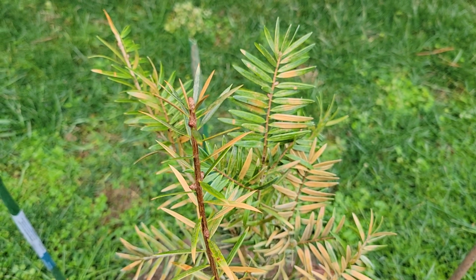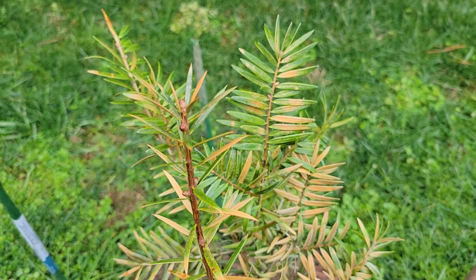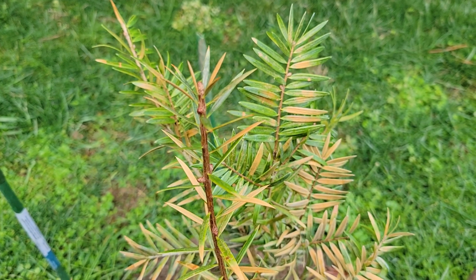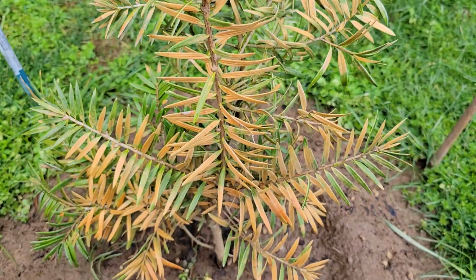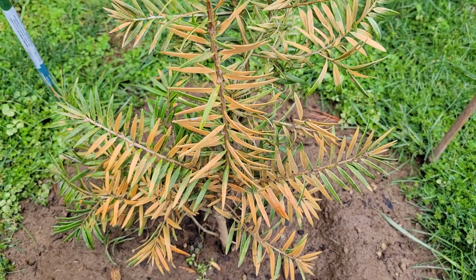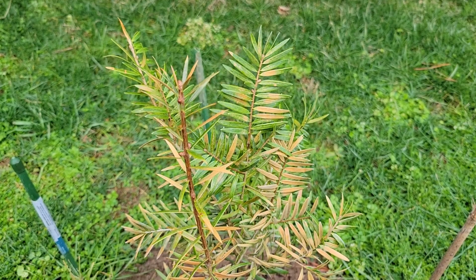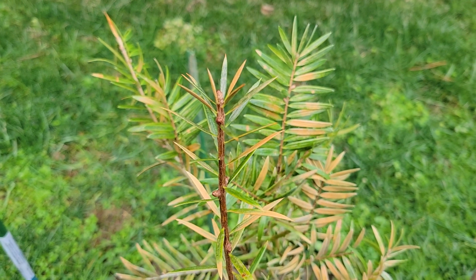Here we have Keteleeria davidiana, another southern species of conifer from southern China. And this one looks like it got pretty bad frost damage. And I don't think we've really had the coldest temperatures of the winter yet, so I'm obviously going to leave it in the ground all winter and see how it does, but at this point it's not looking too good.